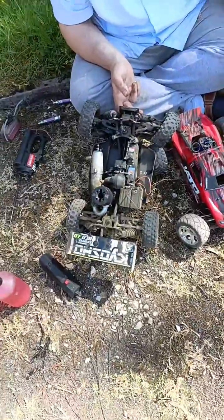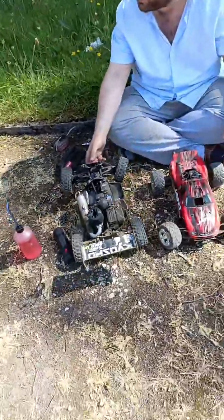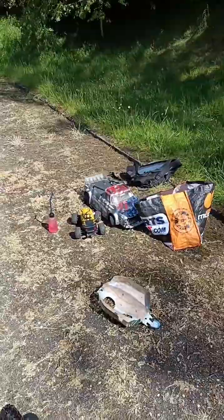So there was that one as well, guys. That's the Kyosho Inferno, the Neo 3.0, and then obviously they've got the infraction over there, which he doesn't have the remote for. That's the body shell for the USA one, which is sat over there, guys.